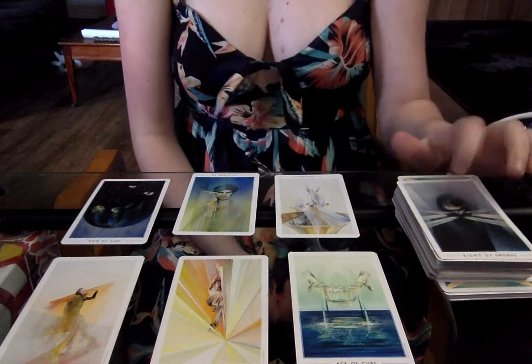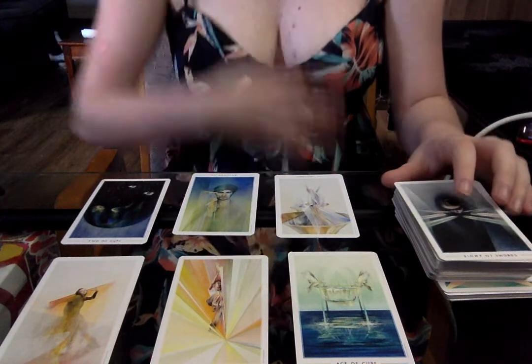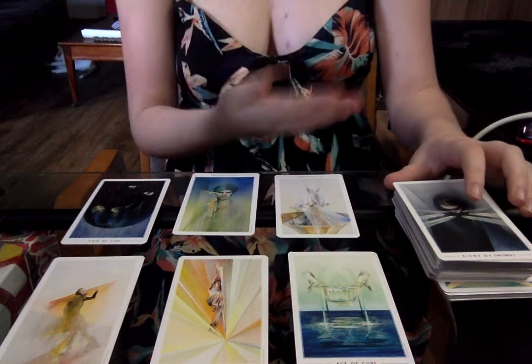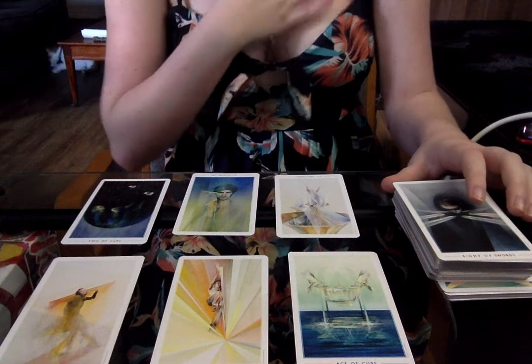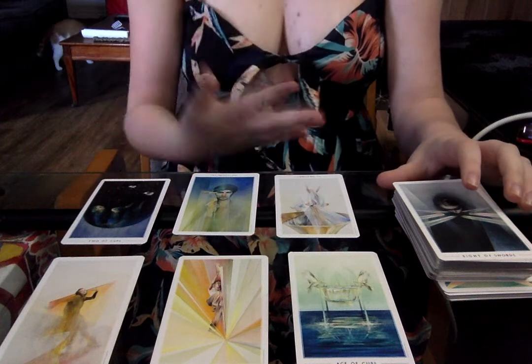They love you very, very much. Even if you might have a pet that's passed on, just know that pet is telling you from the spiritual plane that they love you, they care for you, they're still here with you in your heart, right? And they're looking out for you, they're protecting you.